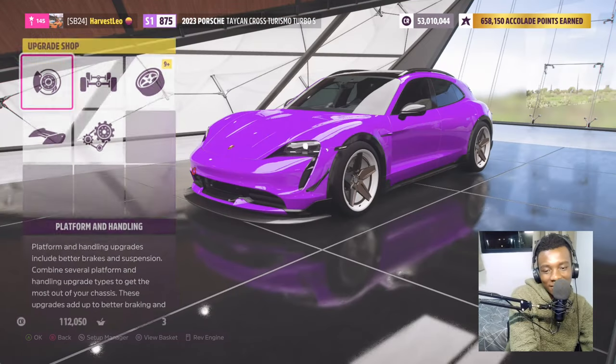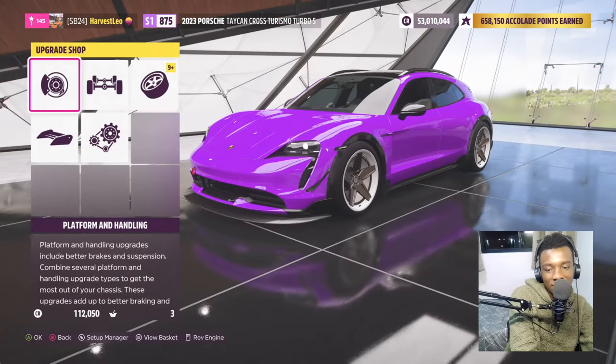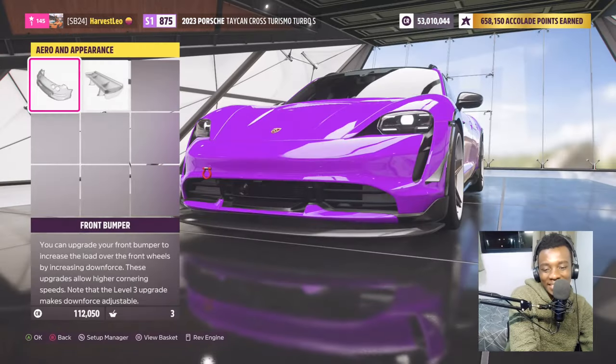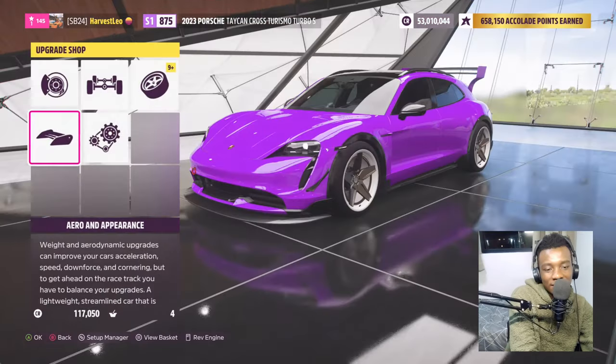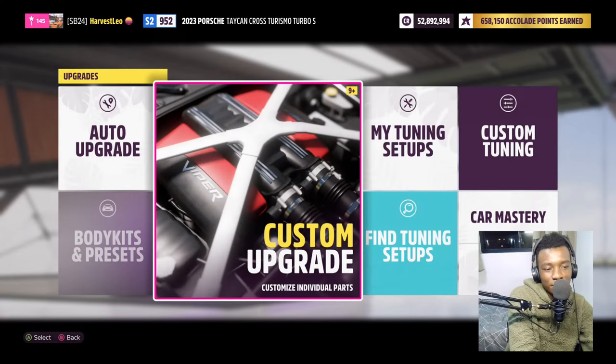Do I still have my suspension? Okay, still have my suspension. And we're in S2 class right now. Okay, I think I should put on the aero right now because I think I will need it, because we almost have 2000 horsepower. Okay, it's all-wheel drive. I guess that will help. But even the aero will help more.